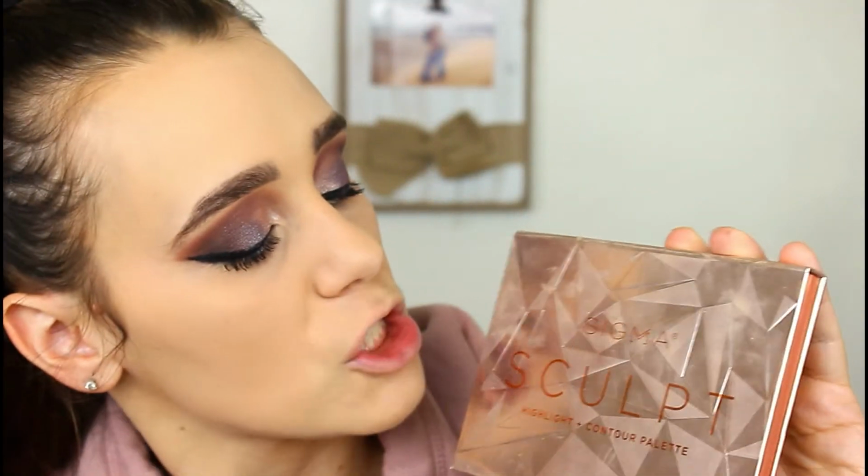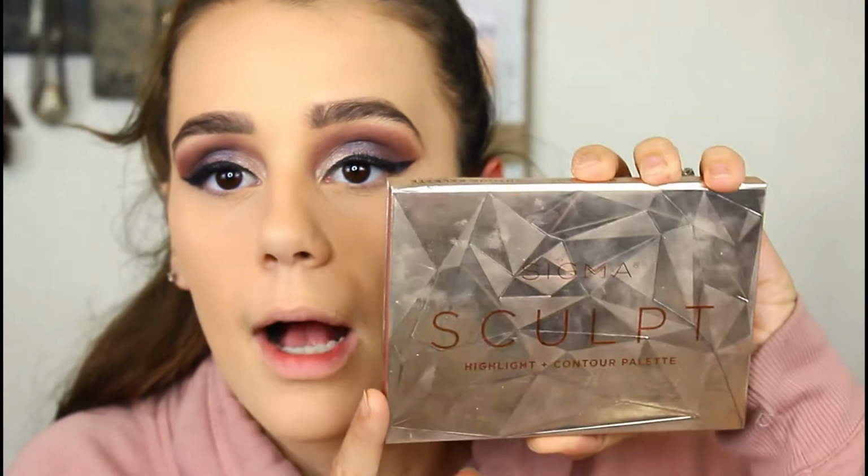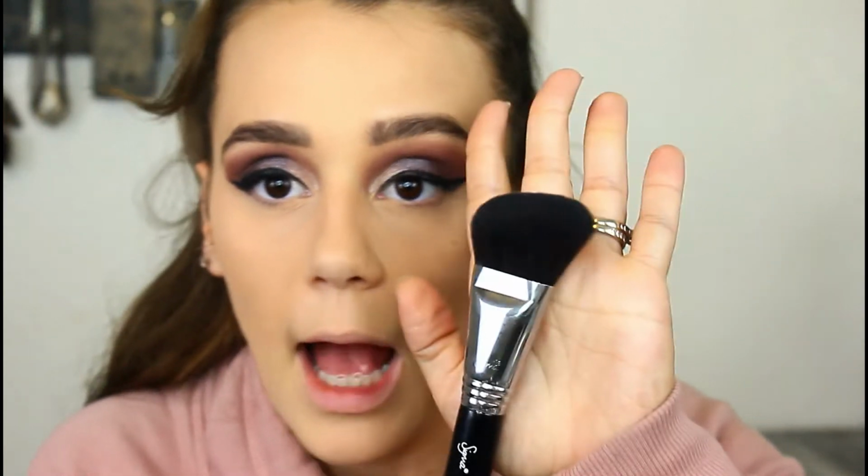So for contour, I'm taking my favorite palette. This is the Sigma Sculpt Highlight and Contour palette, you guys. I've literally been using this every single day that I wear makeup. It's literally my go-to. And then my brush, I think I've talked about this plenty, but this is the Sigma Soft Angle Contour, the F23. This is a must-have, you guys.